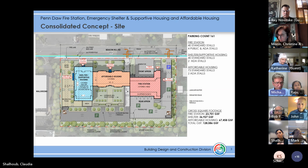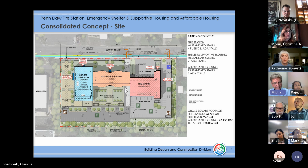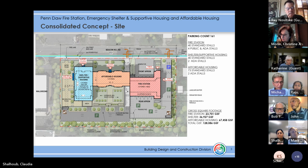And then to break up the scale of the facade, you'll notice that the shelter projects a little bit forward, so we have more room in the back, and that gives a discrete identity that steps back, a little bit more urban as it is closer to Route 1, and it steps back for the affordable housing and steps back a little bit more for the large apron for the fire trucks to have safe, easy access in and out of the fire station.